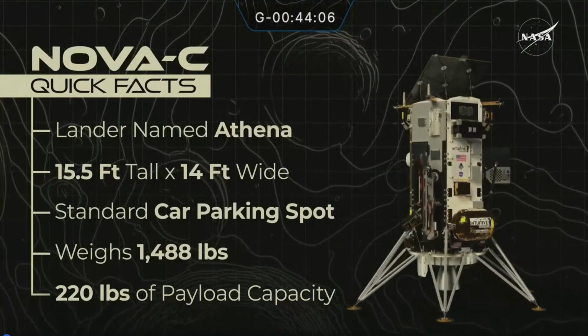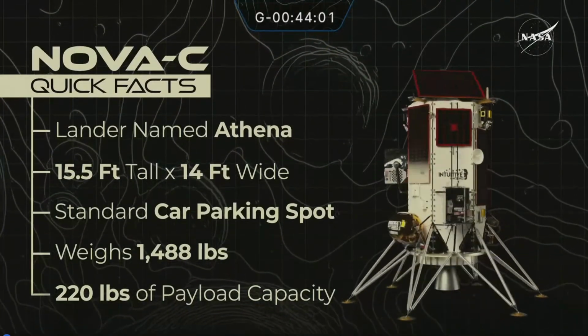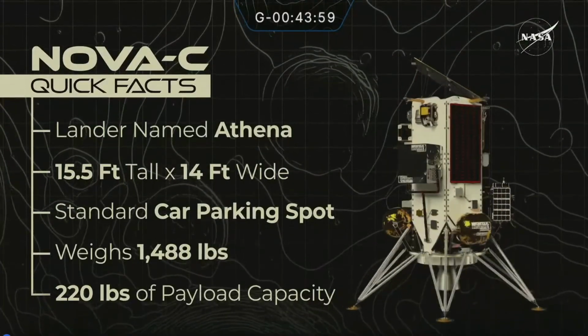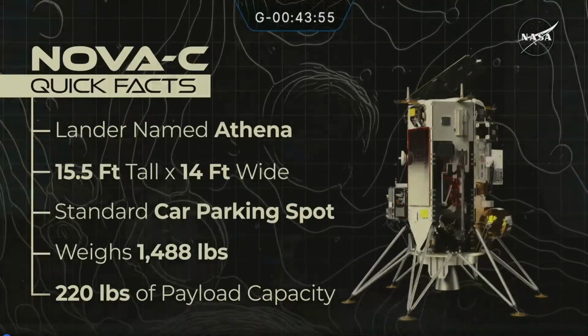The lander weighs nearly 1,500 pounds, with the majority of that weight at the base during landing, and it's capable of delivering about 220 pounds of payload to the lunar surface. And we've got a replica of Athena right here. So Josh, can you walk us through a few of the commercial payloads that are on board for this mission? Sure. Pretty convenient placement, right?